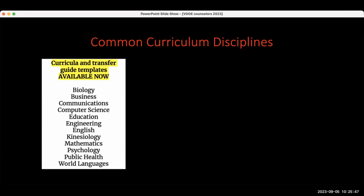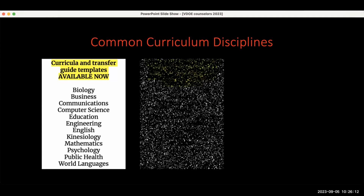We have transfer guide templates for our four-year schools. And this fall, we'll have transfer guides in all of these disciplines up on the portal. We already have transfer guides, quite a few of them, 140 something. We'll see when Melody shows you how many we have today. The number is constantly growing, but they're in these disciplines. These are the disciplines we finished making common curricula for, and the four-year schools are creating their transfer guides for.